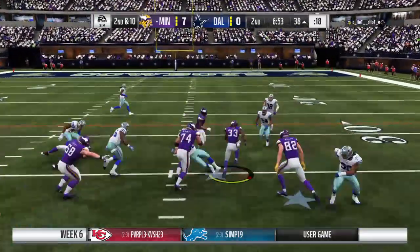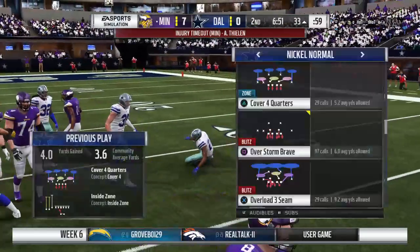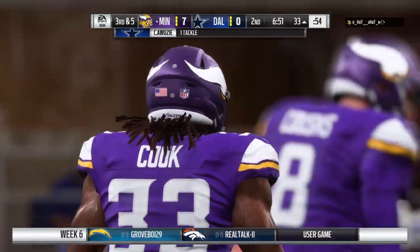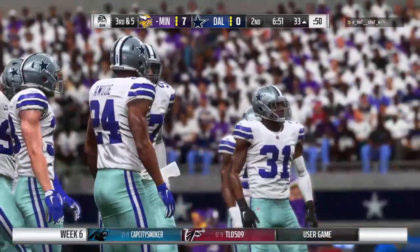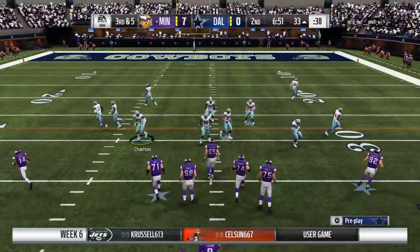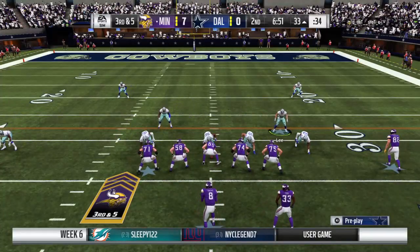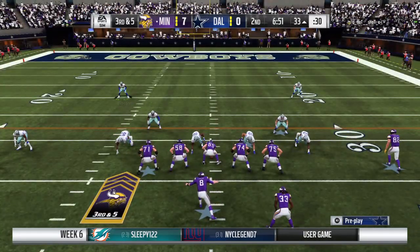Back to the ground, Cook. And able to push his way forward here for a good little gain. That second down play call was not to pick up the first down. It was to accomplish what they did to get them into a manageable third down because they had the incompletion on first down, so they were behind the sticks, so to speak. They needed to make up some ground, and they did. The Vikings on third down. A perfect 3 for 3 as they look to keep that streak going. This will be 3rd and 5.